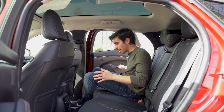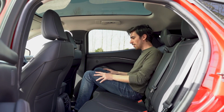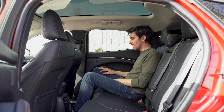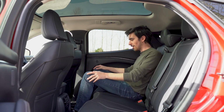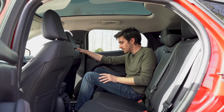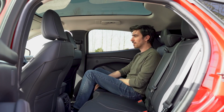Wow, the back seats of this Mach-E are incredible. There is so much room back here. So I'm just under 6 foot, but there's so much space. Look at the amount of legroom that I have. I've got the driver's seat in my position, and you'd think that I had it all the way forward, but there's just bags of room.